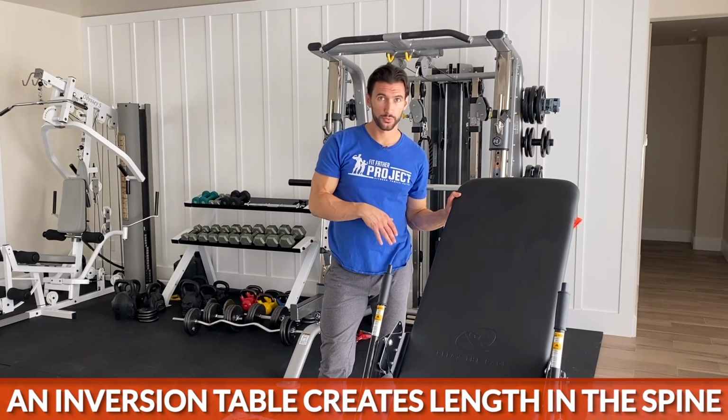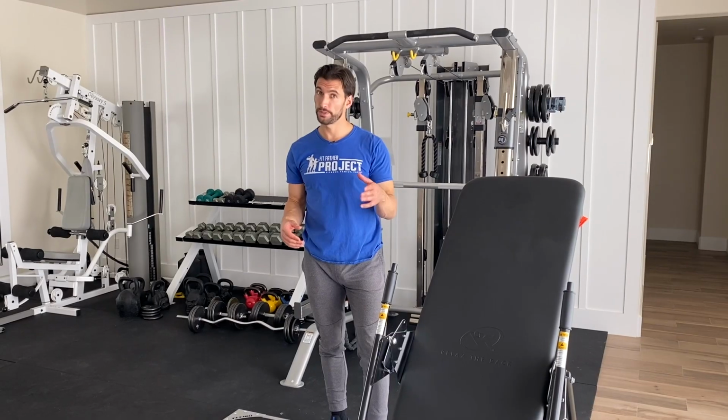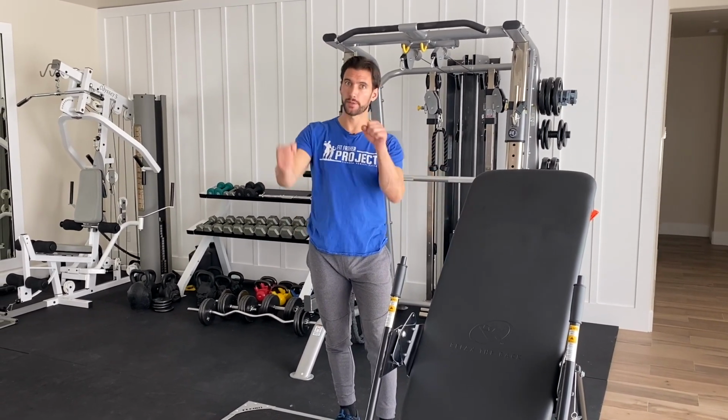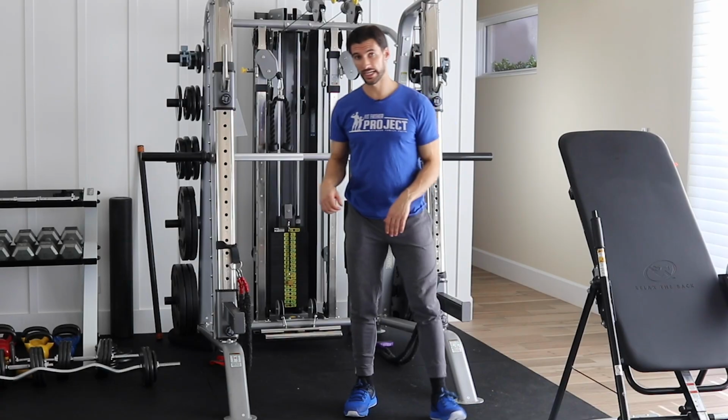You can find other good ones on Amazon. It could be something you invest in, specifically if you have some back pain, it could be good for you. And it actually just adds a lot of hydration and blood flow to the discs when you get upside down and you decompress that spine. Inversion table, great, something I do daily.